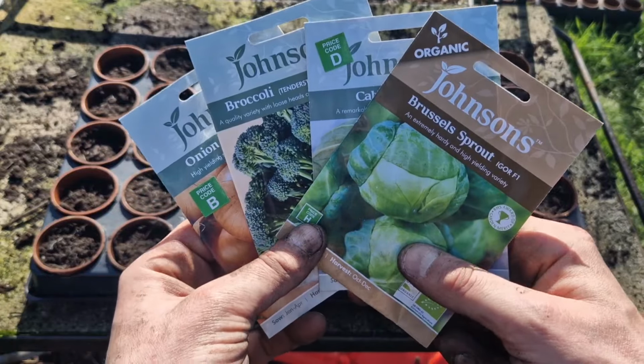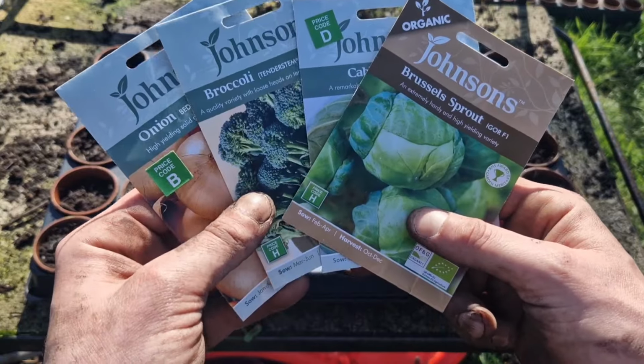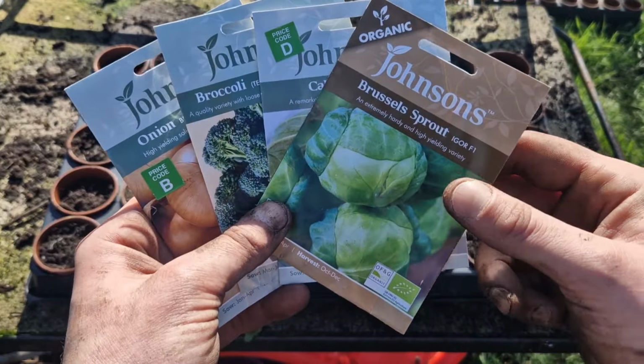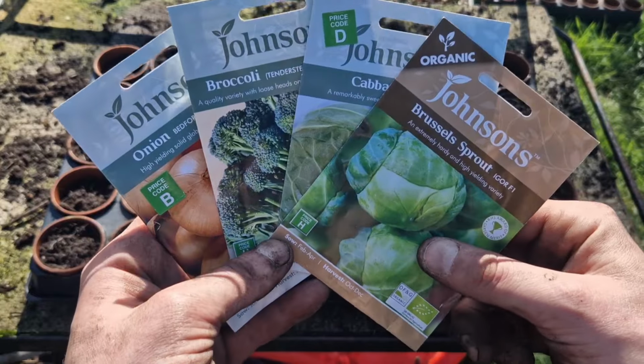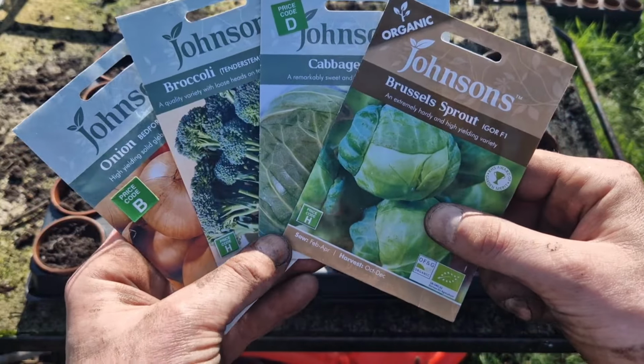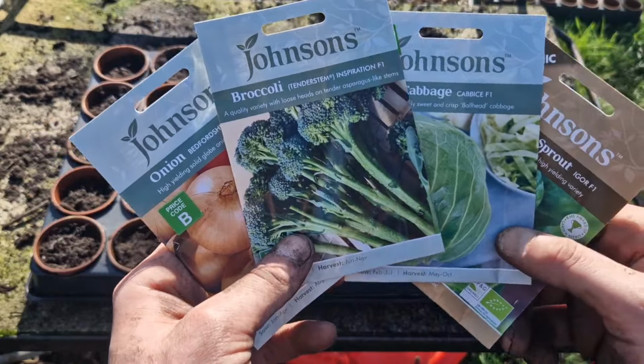So these are the seeds that we're going for today. We have gone for three types of brassicas, and we're also going to try some onions again. So I definitely want some brassicas because I really did miss them on my Christmas dinner last year. So we've gone for some Brussels sprouts, Igor, we've gone for a cabbage, Cabeese, and we've gone for some tender stem broccoli.